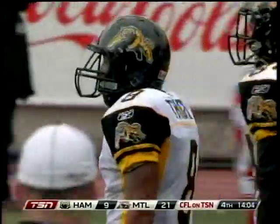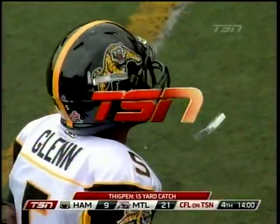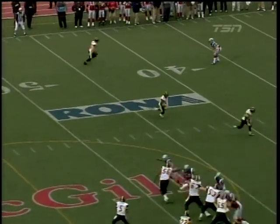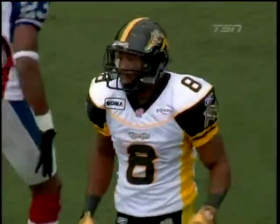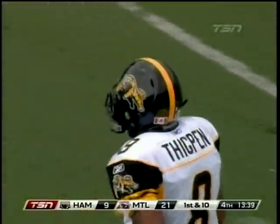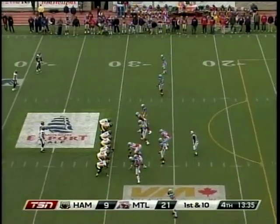Well, I just love to see this. He's so explosive. One of the fastest guys in the league. Watch him. He's right here. He's just going to find a soft spot underneath the defense. Kevin Glenn, watch him too. Moves to his left, puts it on him. He gives a little bit of ground, then he uses his speed to exploit the middle of the defense. Got to get him the football more here in the fourth quarter if they're going to have a chance to come back. This week, Ticats traded receiver Maurice Mann to Toronto.